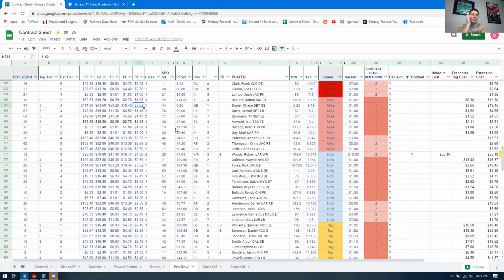Correct. So tier 5 quarterbacks, these are your guys that are sitting on the bench, not getting paid much, and on average are getting paid $3.62 each. But tier 4 are guys that you might actually have starting in a super flex spot. So they're actually worth some cash. That's why there's such a large discrepancy between the two.